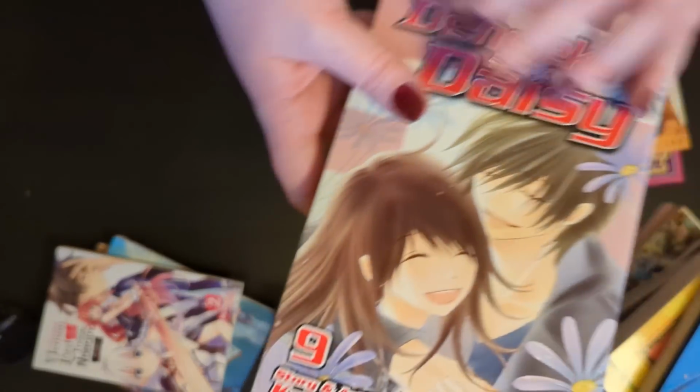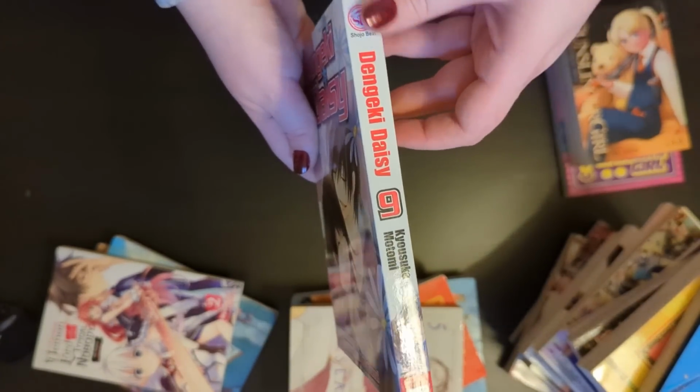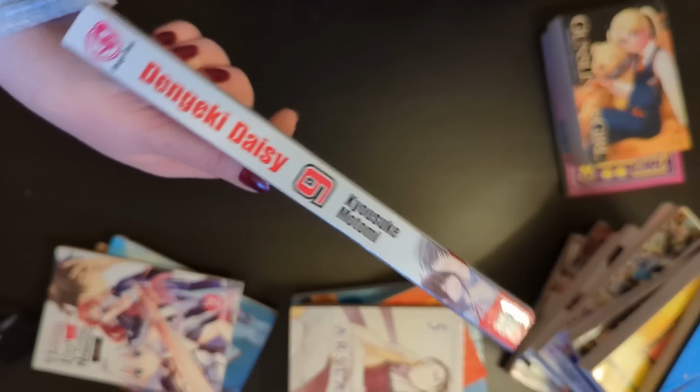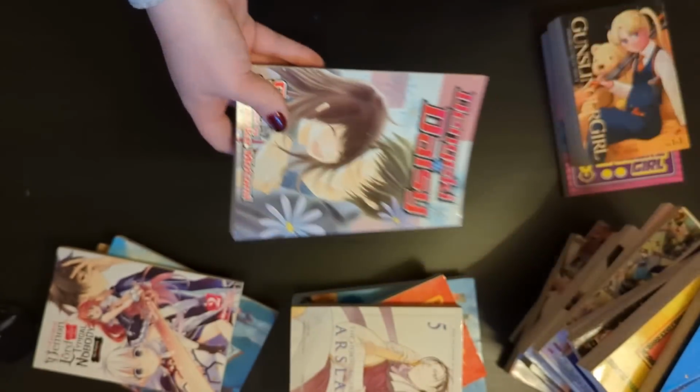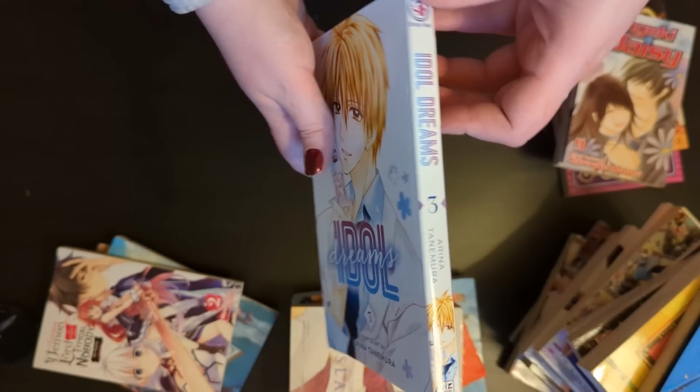Okay, next we've got another Dengeki Daisy, volume 9. Equally not in bad condition. So good. Quite white on the inside. Wow. I'm so pleased.